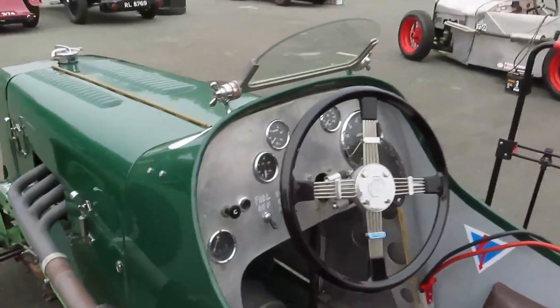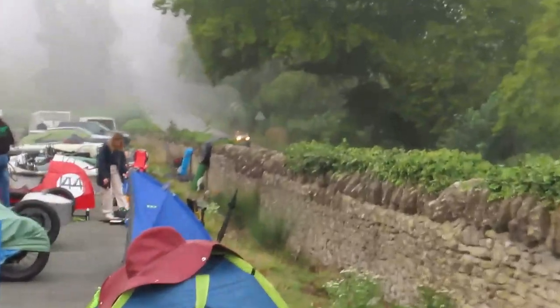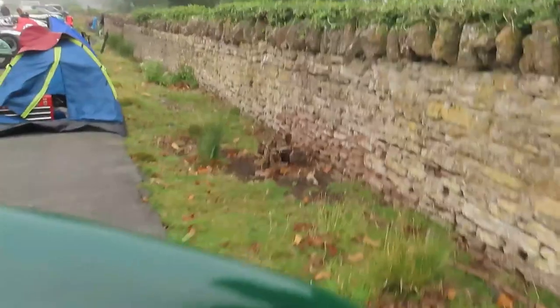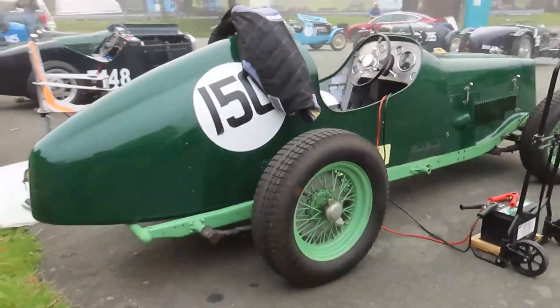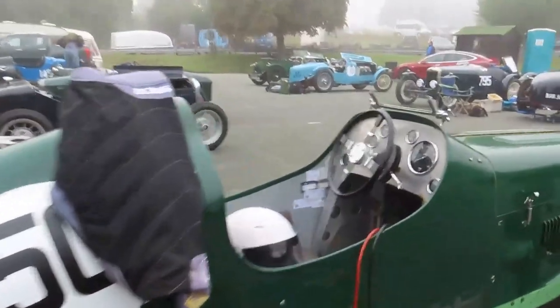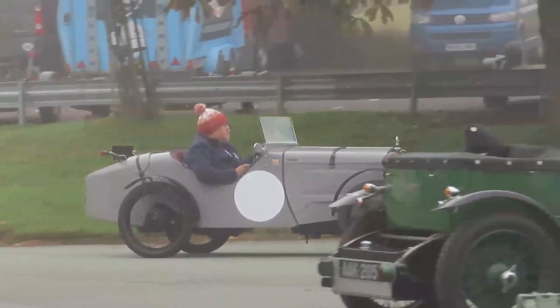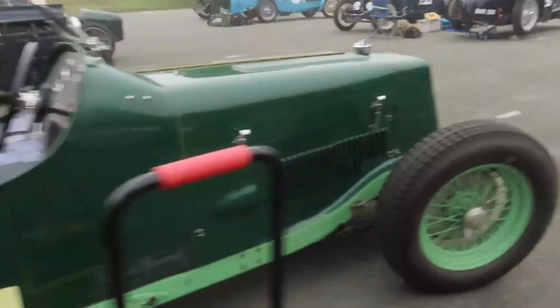This is like the iconic shape of any racing car or hill climb car. Oh, I can see an Austin 7. Well, now you can't, but yeah, there was an Austin 7 going past somewhere. As I was saying, this is the iconic shape of car. That really does look good, doesn't it? Surprisingly small steering wheel as well. I think we'll see the little Austin emerge imminently. There it is.